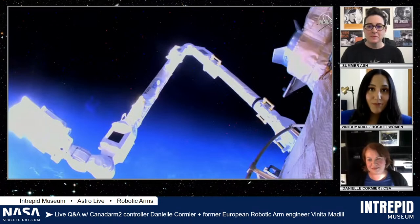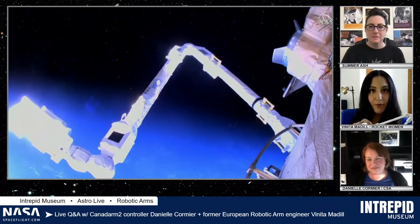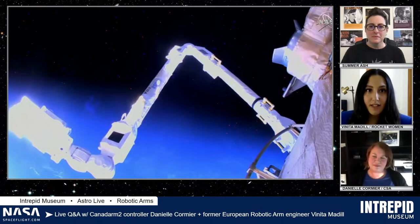Similar to Canadarm 2, it walks around the station using base points, similar to handholds if you're rock climbing. So it goes hand over hand, base point over base point, using the end effectors, grappling and ungrappling. It detaches from one side, kind of like walking over the station to perform its tasks. The difference between Canadarm 2 and ERA is that ERA brings a new way of operating automated machines to the space station. We can perform a lot of tasks automatically that are pre-programmed from ground.